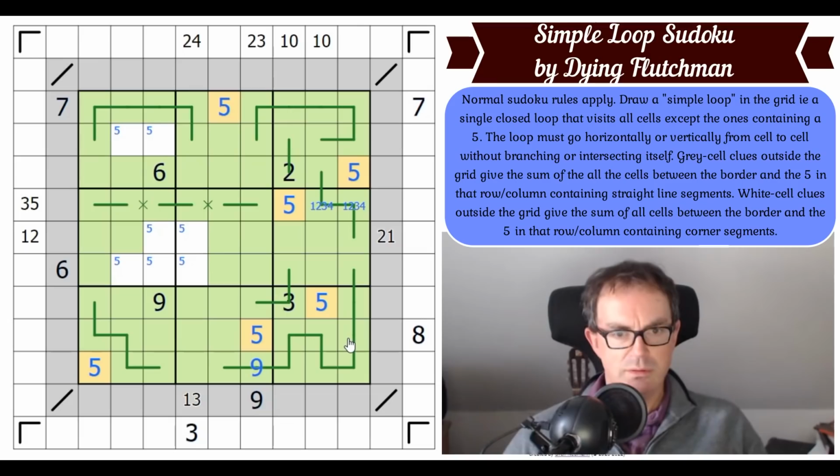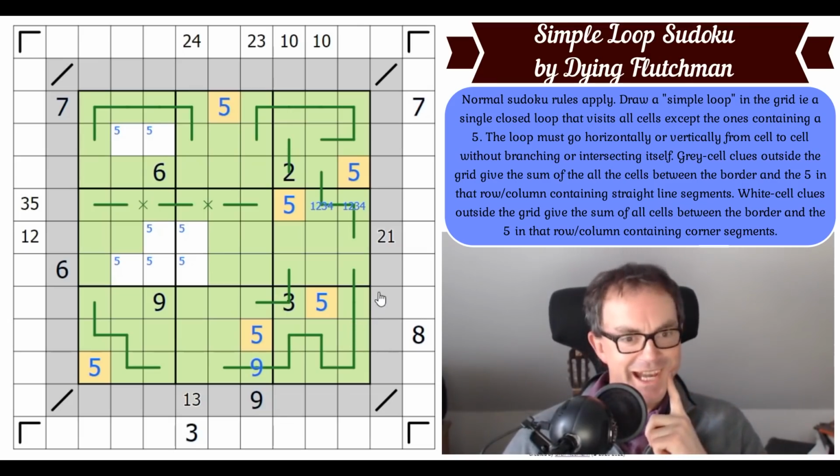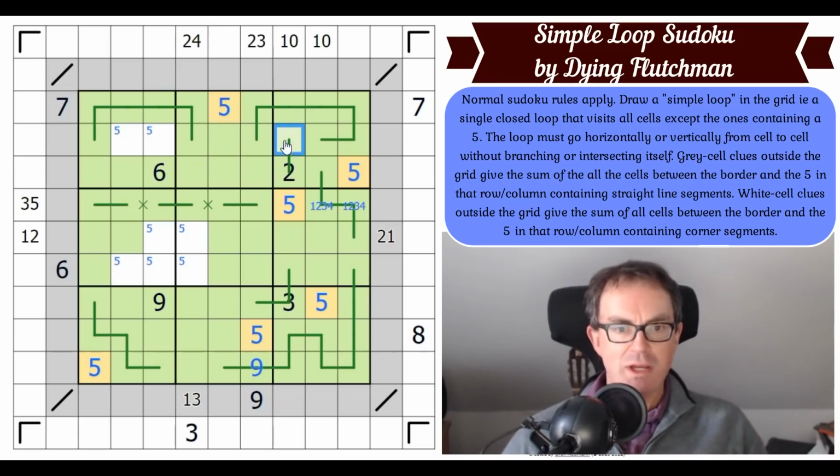And now, what can we do next? I don't know. That's the short answer. We can write an 8 into the grid right there. Because this 10 clue needs 2 corners. And those 2 cells that are the corners are those 2. So 2 plus 8 is equal to 10. So that's an 8. Which does diddly squat by the looks of things.